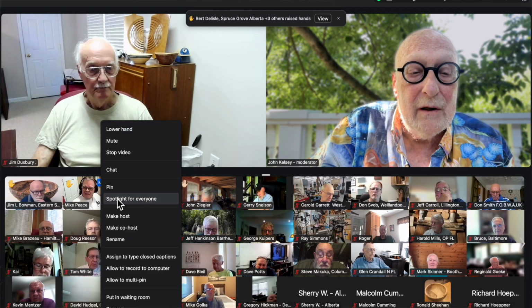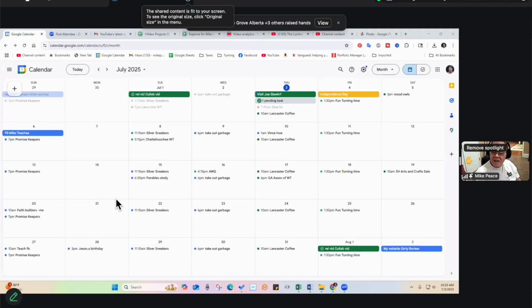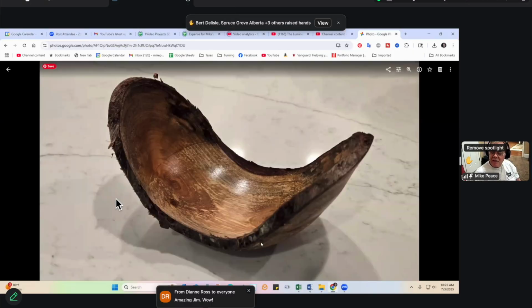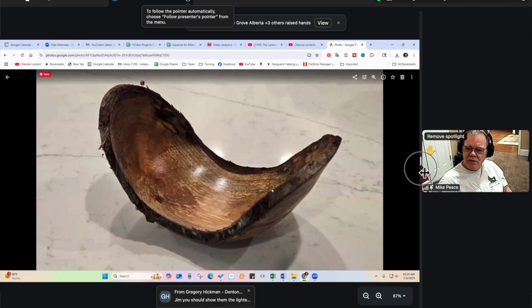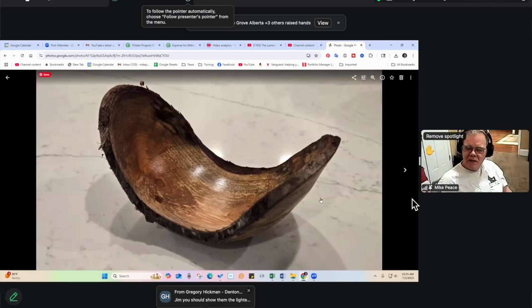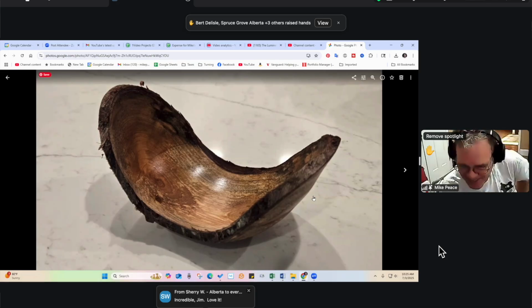Okay, Mike Peace, you got the floor. I'm trying to share. How about that? Okay, I call that a banana bowl. It's made out of a limb. You can see the pith goes through the center. So you can make a 6-inch bowl out of a 3-inch limb.